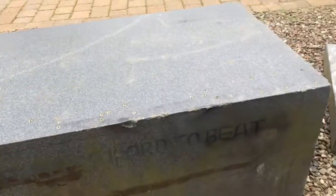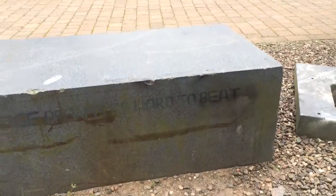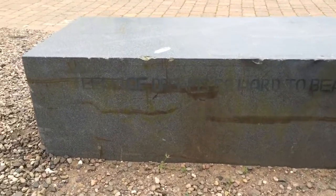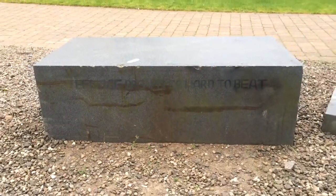So a big granite slab that used to be called the John Peel Stone. There it is, folks. As you can see, it did have a bit of graffiti on it. Teenage dreams, so hard to beat. As you walk down the street. So here I am on top of the John Peel Stone.